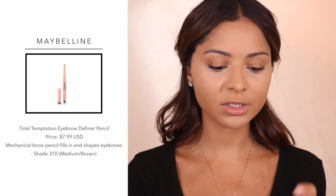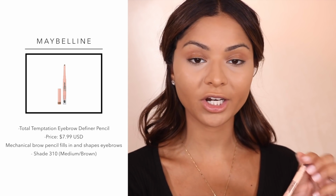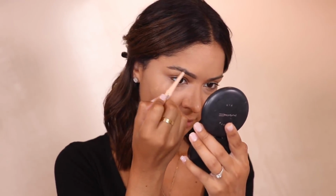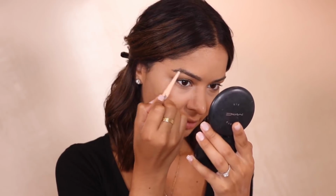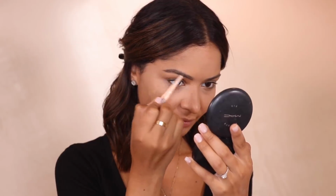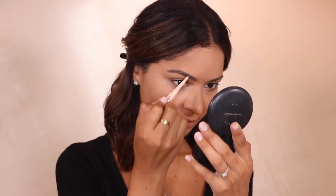I'm just wiping off any foundation that I might have on my brows. So on my eyebrows today, I'm using this Maybelline eyebrow pencil. This is a Total Temptation Brow Definer, and I'm using it in the shade 310 Medium Brown. Usually I use dark brown because I had black hair, but now since I have highlights and I feel like my skin just looks a lot more tan, I want something a little bit cooler on my brows, so I feel like this works amazing on me.